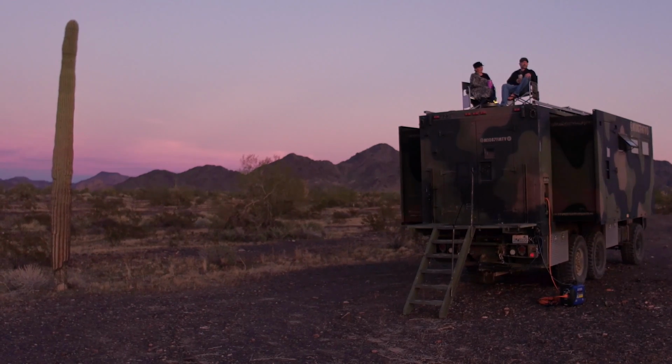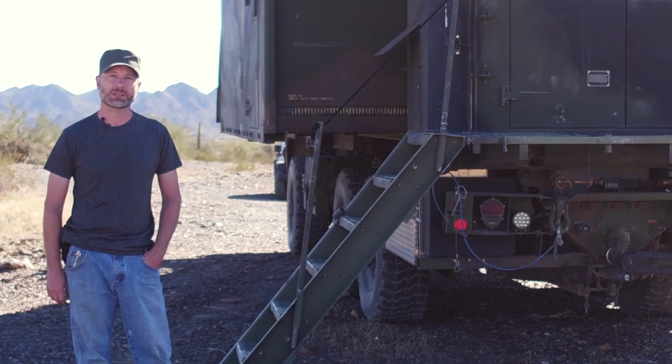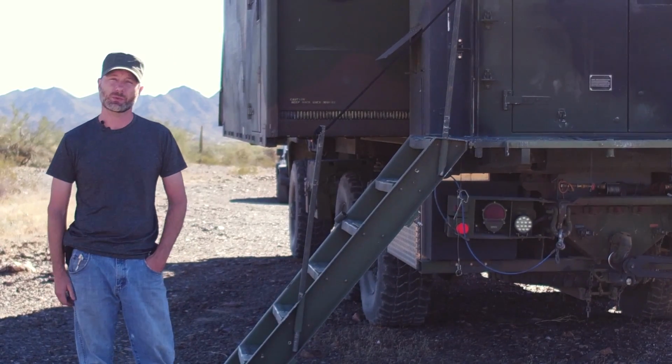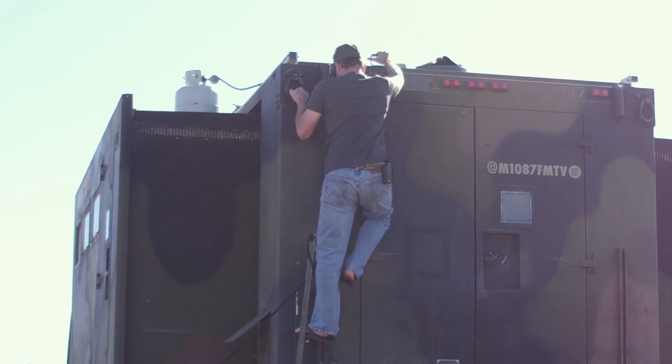So we love our rooftop deck. We've been told that the center section of this can support 800 pounds per square inch, and each of the slide outs can support 300 pounds per square inch. So let's go climb up top, check it out.